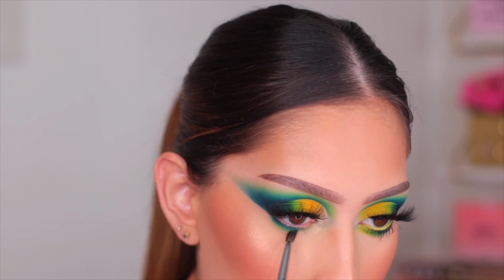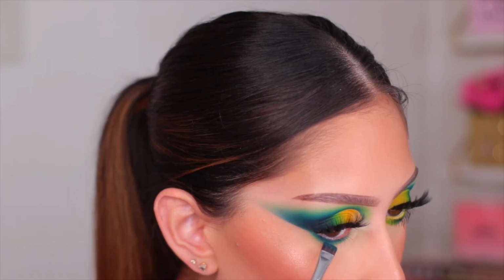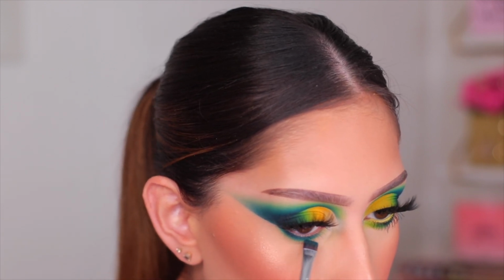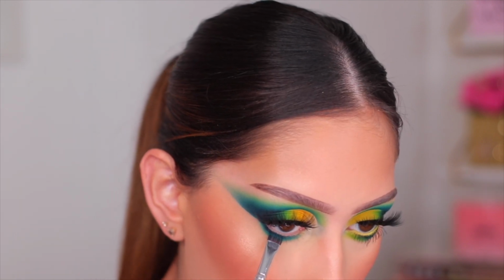So I went in with that dark blue, and then now I'm going in with the shade Make Waves just to make sure everything is nice and blended. And then I am also going to go in with the shade Ecstasy, which is the brighter green, and I'm basically just going back and forth with all those colors just to make sure they're blending really nicely, and basically just until I like the way it all looks.